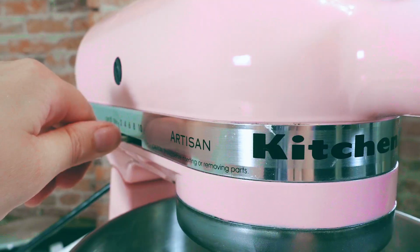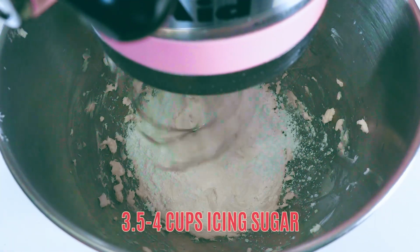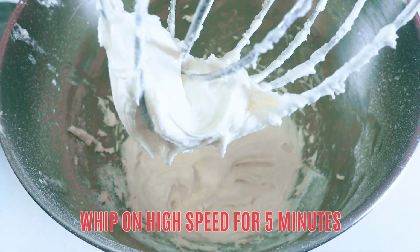On the cream cheese front, we're trying Daiya's original cream cheese, a cultured cashew cream cheese, and then we're trying Tofutti's non-hydrogenated cream cheese. Anyways, let's get frosting.